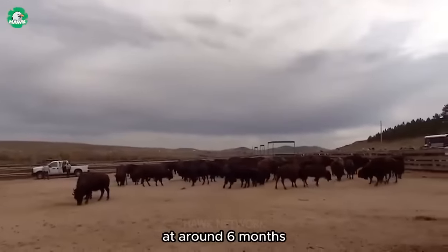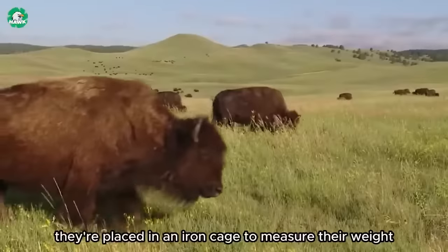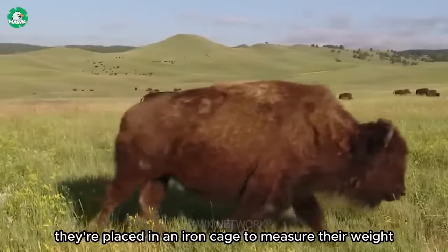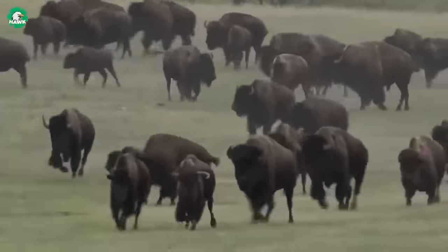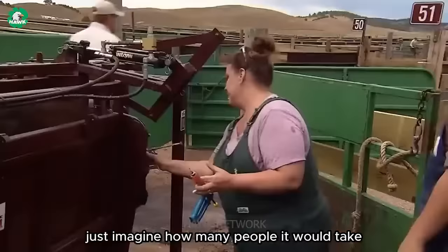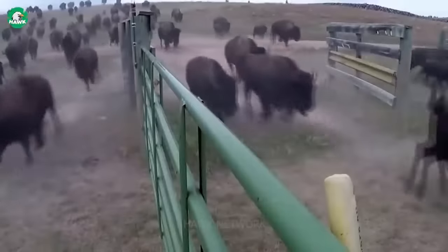At around 6 months, the cattle undergo health checkups and vaccinations. They're placed in an iron cage to measure their weight and then receive the vaccinations. Just imagine how many people it would take to restrain a cow without this cage.